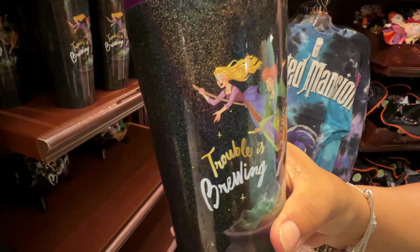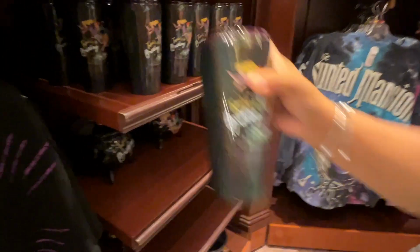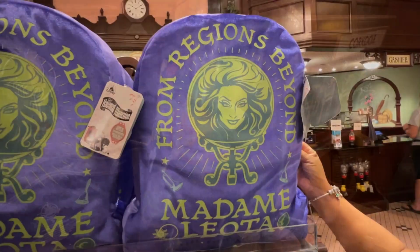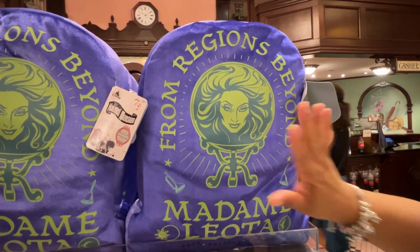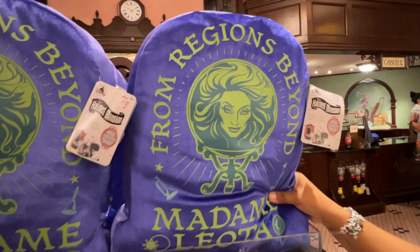Again, we've shown these before, but they have the tumblers. Corksicle again, so $34.99. Oh, why is this one cheaper than that other one? I don't know. $29.99 for the pillow. This is cute. So it glows in the dark. Ooh, this is cool. Another look.